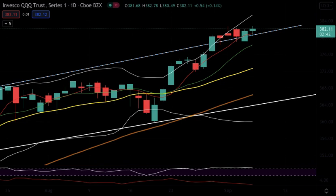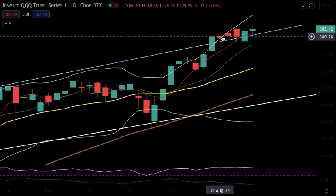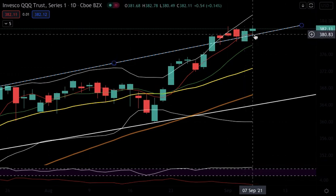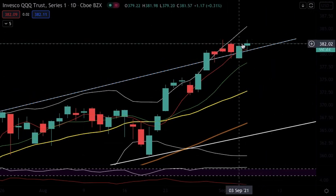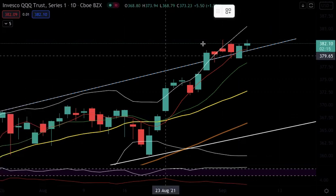Moving on to Triple Q. Now unlike SPY, Triple Q is looking bullish. Okay, now we had the breakout over here and we had a bunch of bounces from the breakout, and Triple Q just continues to stay above it. We had another bounce off of it, a perfect bounce off of it today, and Triple Q staying above it. Okay, so potential double top right here.